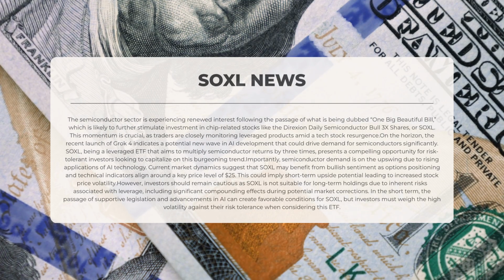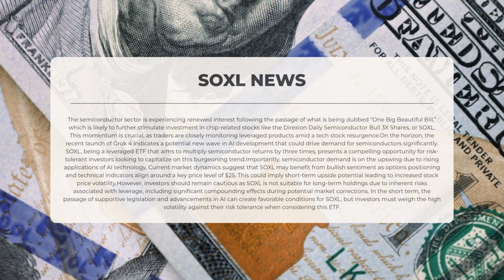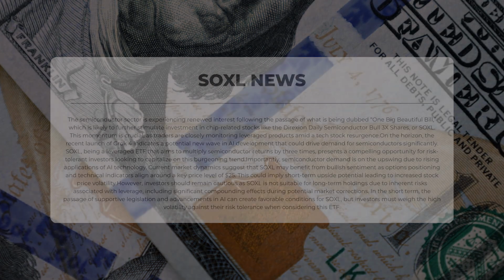This could imply short-term upside potential, leading to increased stock price volatility. However, investors should remain cautious as SOXL is not suitable for long-term holdings due to the inherent risks associated with leverage, including significant compounding effects during potential market corrections. In the short term, the passage of supportive legislation and advancements in artificial intelligence can create favorable conditions for SOXL. But investors must weigh the high volatility against their risk tolerance when considering this exchange-traded fund.